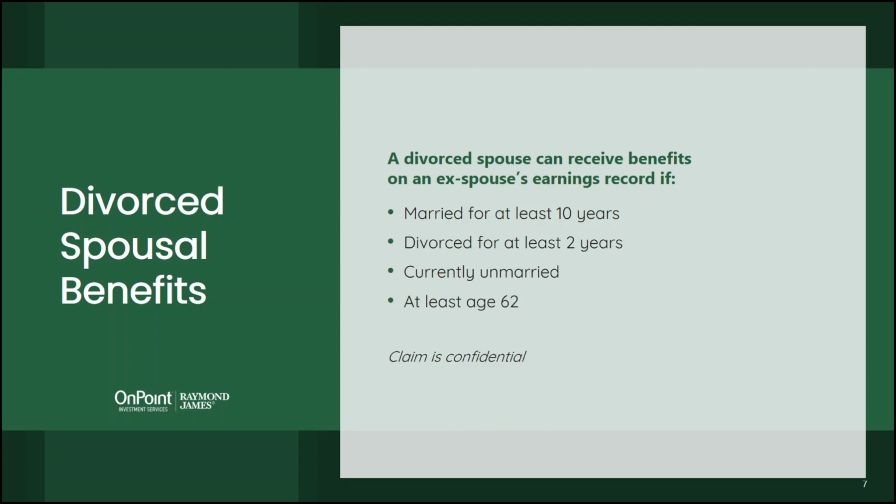So divorced spousal benefits do work similar to regular spousal benefits, but the one advantage is that you don't have to wait for your ex-spouse to start claiming their individual benefits first. So if you're a divorced spouse, you can start collecting benefits off of your ex-spouse's record, even if they have not started collecting benefits themselves yet.